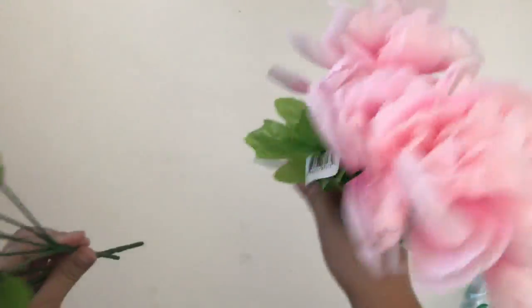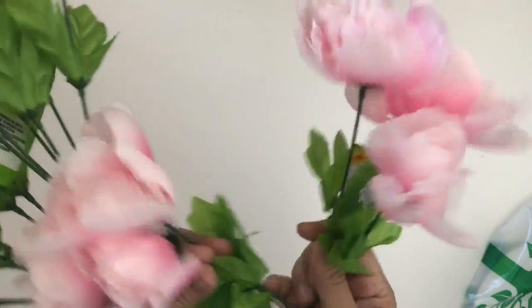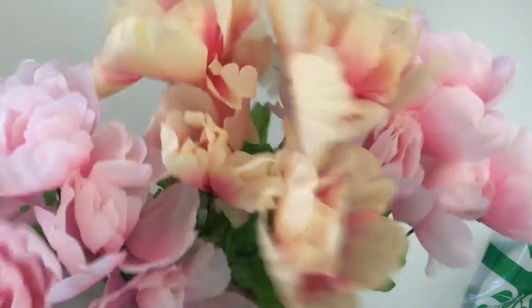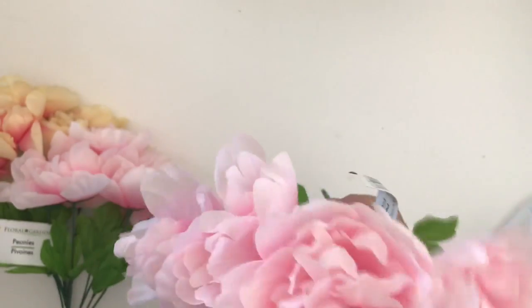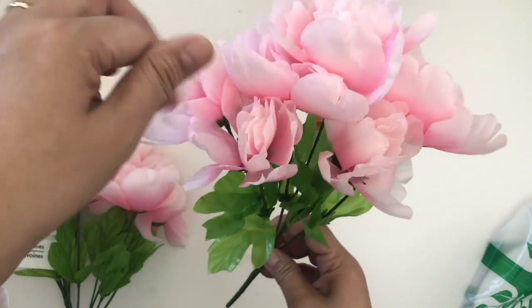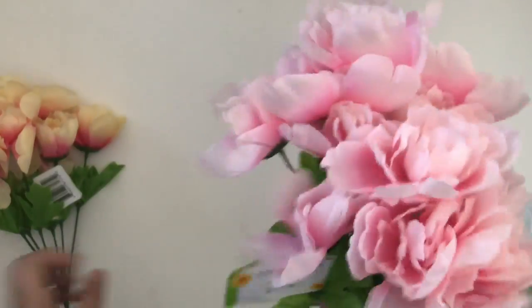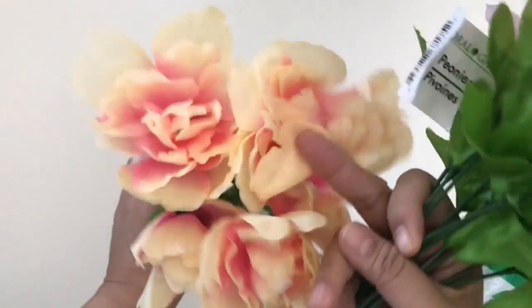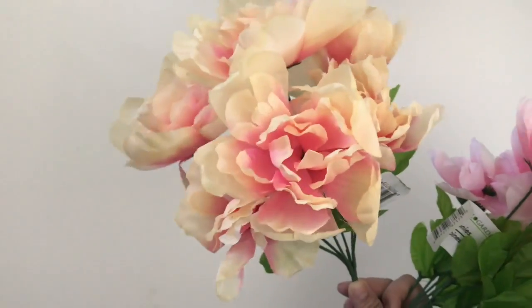They sell these nice peonies. I love the Dollar Tree peonies because they have a lot of blooms, and they have about 6 in a bunch here, or they call it a bush, and they come in different colors. So they have the darker pinks with the yellow in the middle, and they also have the white with some pink on the tip, but they also come in blush with some pink shadings here.